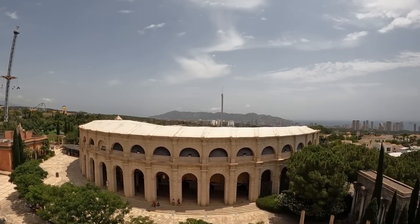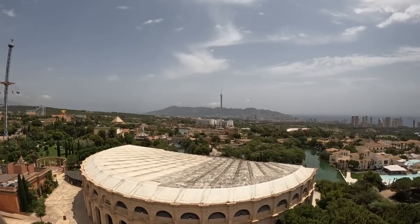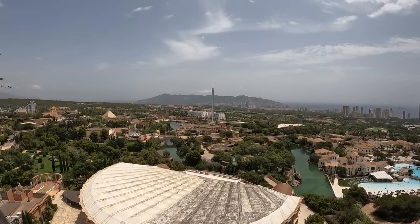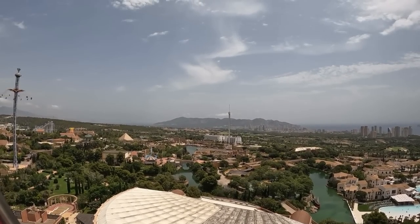However, this doesn't look as tall from off-ride but it feels taller when you're on it, again because of the location. Well, we are. There's the pool that they've got here at Terra Mítica. Looks very nice down there. We're going to check that area out. What a great view, looking out over the park.